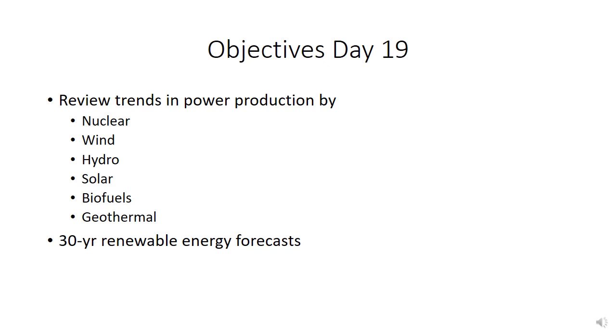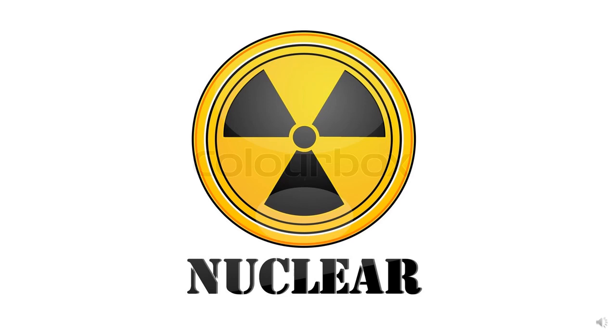Today we're going to do a quick overview of the trends in renewable energies, specifically looking at nuclear, wind, hydropower, solar, biofuels, and geothermal. And then we'll take a look at what the renewables are likely to be in 30 years from now using some different renewable energy forecasts. Let's start off with nuclear.